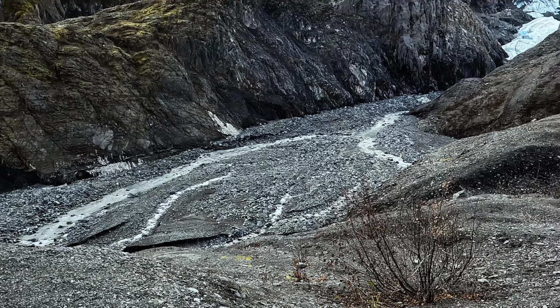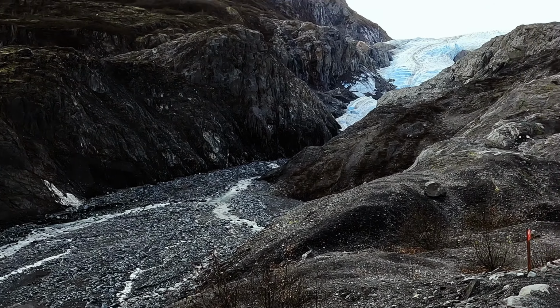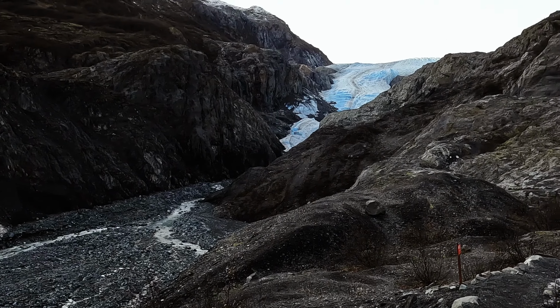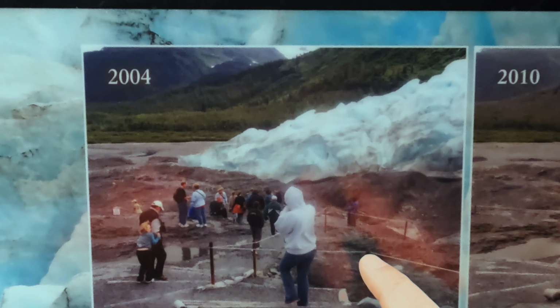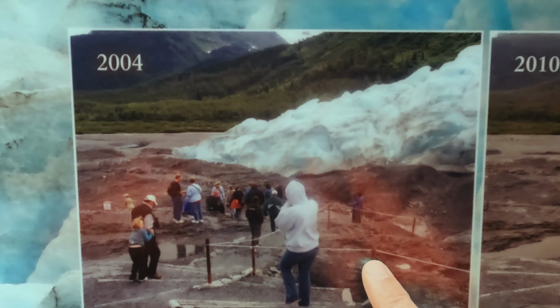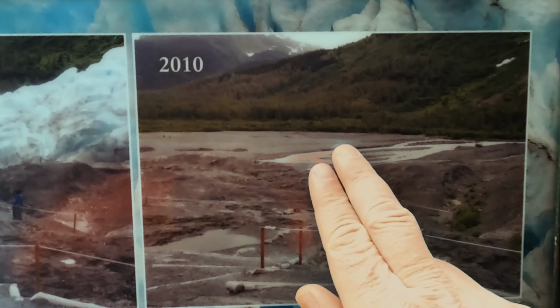Looking at the glacier here, you can really tell how much has melted, because you look down at this kind of wash, and I bet that used to all be covered by ice. And looking up, there's still a really large glacial sort of overflow, but a lot of it is the rocky outwash without the ice and the snow on it. Glacier view in 2004, same exact spot, 2010, all melted back.